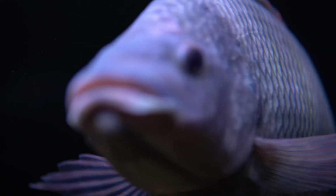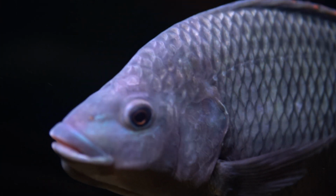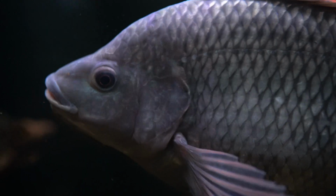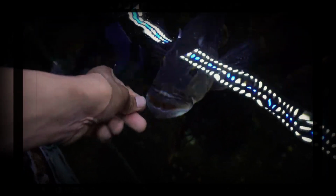Okay, so I'm going to refer to this fish as the poor man's giant gourami. This is a Nile tilapia. This is the same type of fish sold for human consumption. A lot of people eat this fish. I actually buy this fish from the supermarket and I feed it to my predatorial fish in the basement. This is raw fish.